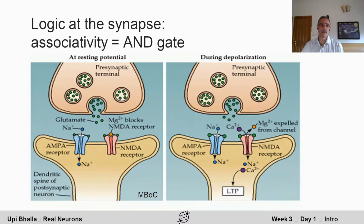So here's a classic example of chemical signaling, logic at the level of molecules. And this is something that you are probably all familiar with, which is the associativity due to the NMDA receptor. Associativity means that it acts like an AND gate. That is, you have to have presynaptic activity and postsynaptic activity, and I'll explain how.